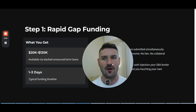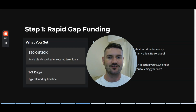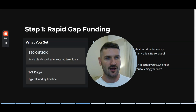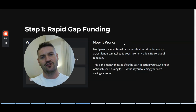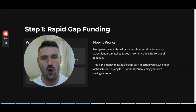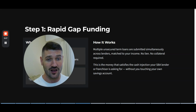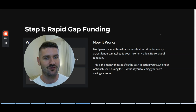So step one, rapid gap funding. We're talking 20 to 120K available via stacked unsecured term loans, as each lender might give you 15 to 20% of your personal annual income. So if you do have a W-2, this is actually optimal. It lands in 1 to 3 days. And how it works is multiple unsecured term loans are submitted simultaneously across lenders, matched to your income, with no lien on a property or collateral required. This is the money that satisfies the cash injection your SBA lender or franchisor is asking for. On a smaller deal, this is going to get you in without you touching your own savings account.